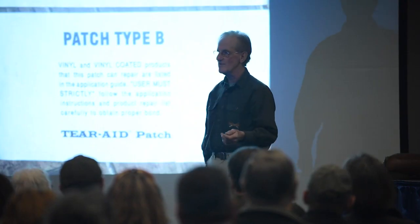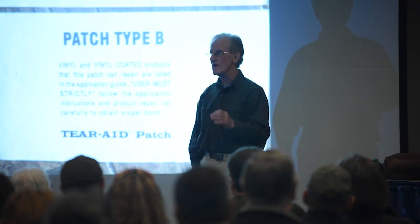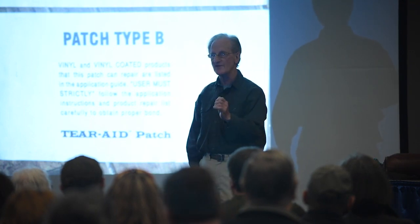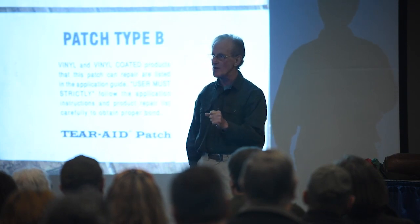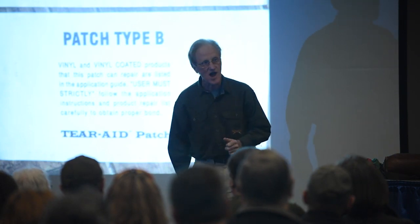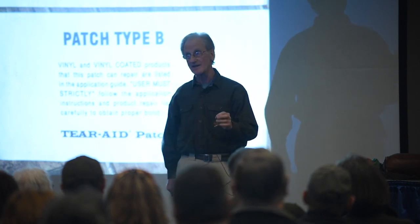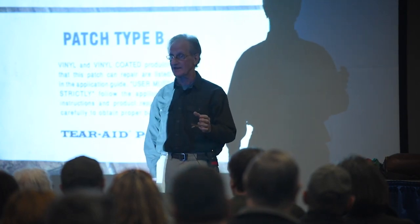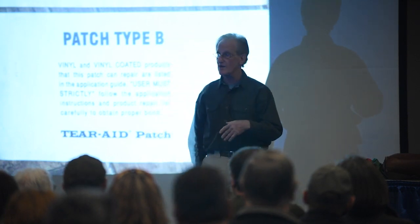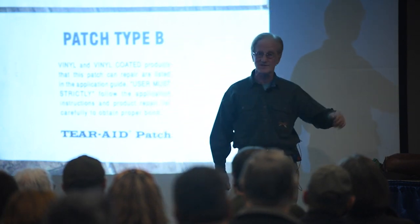So I start trying to remove this patch. It will not come off. I try to lift the edge of it. You cannot lift it. I'm scraping and scraping. I cannot get this thing off. I'm actually starting to get a little ticked about it. I'm just like, I can't believe this stuff sticks like this. So finally, the only answer is I got out the orbital sander and just sanded the thing off.